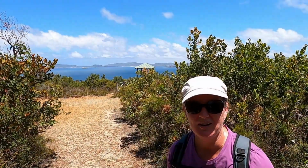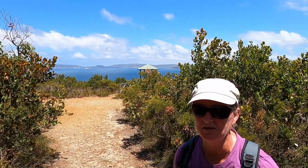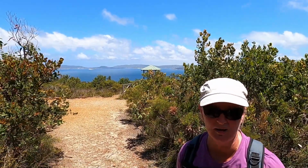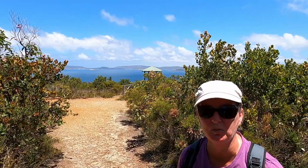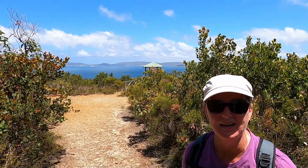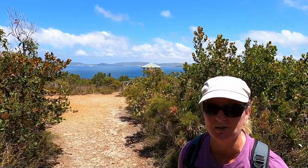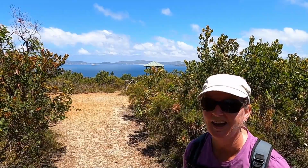WA is awesome for having seats anywhere where you could actually want to sit, and they do them in the most remote places. So I can't tell you how far away we are from everyone, like miles from anyone. There's no one else around. It's a tiny little path up through the bush, nothing around, and yet we see on the map, Whale Lookout, and I said to Rob, I'm going to be so disappointed in WA if they haven't put a seat there, and look what they've given us.